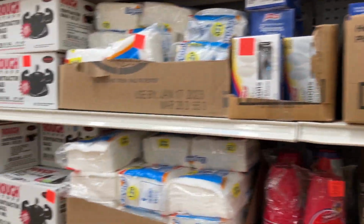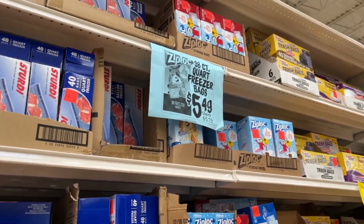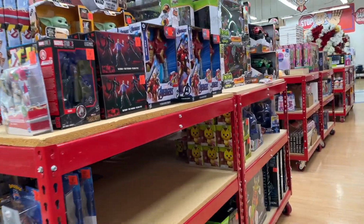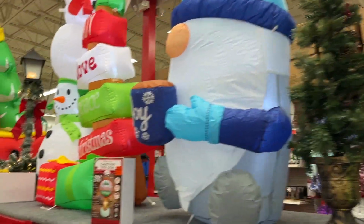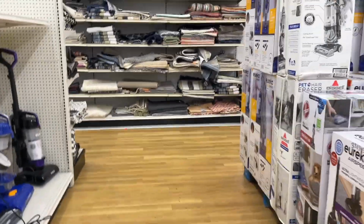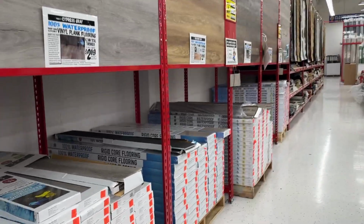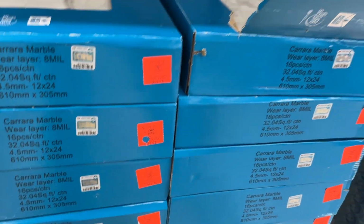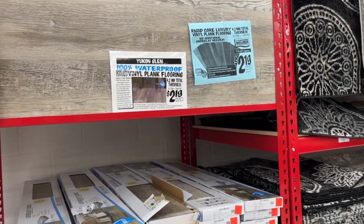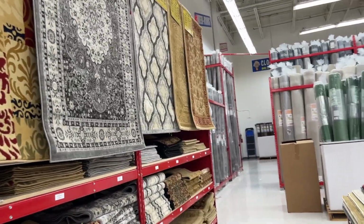Cutlery. Garbage bags, Ziploc bags. Christmas decor. They got the big ornaments. They have vacuums. Bissell, the big Bissell, the pet eraser. Tiles. Okay. Rugs. Nothing is really piquing my interest.